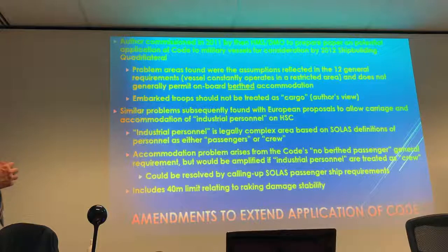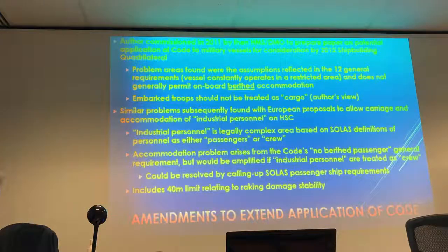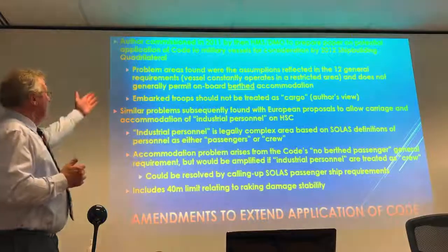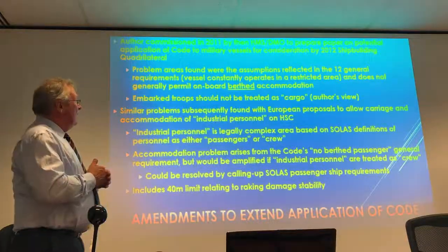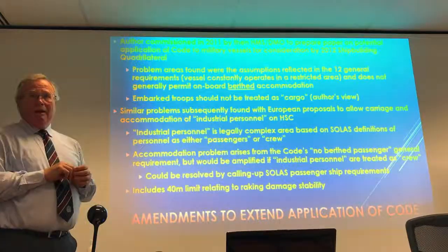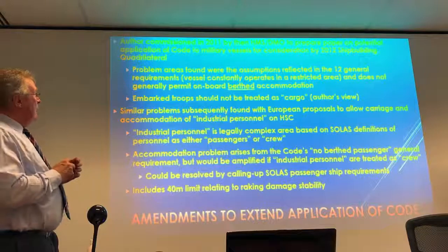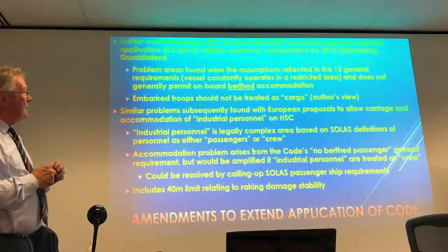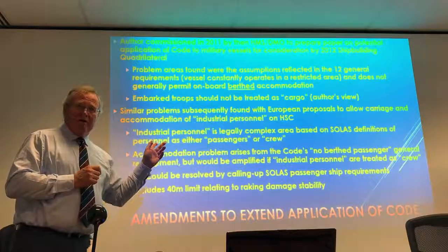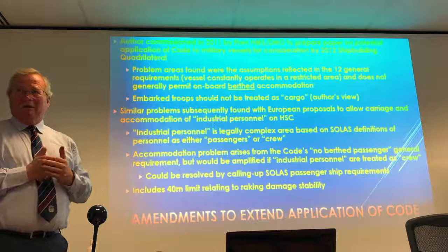The work that I did there found that, I should say that Admiral Marshall and at least one of his successors have authorised me to go public on what we talked about there. There were problems, as I outlined earlier, with the 12 general requirements. Mainly the assumption that the vessel constantly operates in a restricted area. Military vessels generally can't be restricted, they need to be able to go to most places. And of course there's this berthed accommodation problem. I understand that with some of those US military vessels, the US military regarded the embarked personnel as cargo, so they could not be passengers.